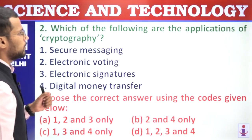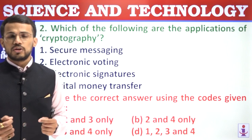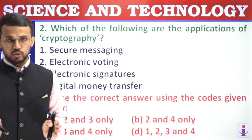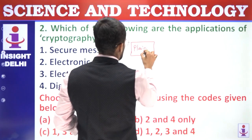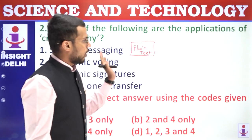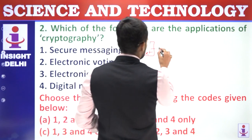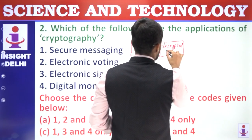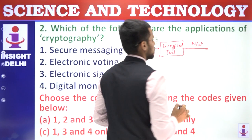Which of the following are the applications of cryptography? So cryptography is a technique that is used to make sure that the communication established between sender and receiver is secure. You must have heard about, let's say, there is a plain text. Now this plain text is to be sent from sender to receiver on a particular network. Now that network is considered as insecure network, and that's why first of all this plain text would be converted into an encrypted text, and this encrypted text would be transferred on a network, right?